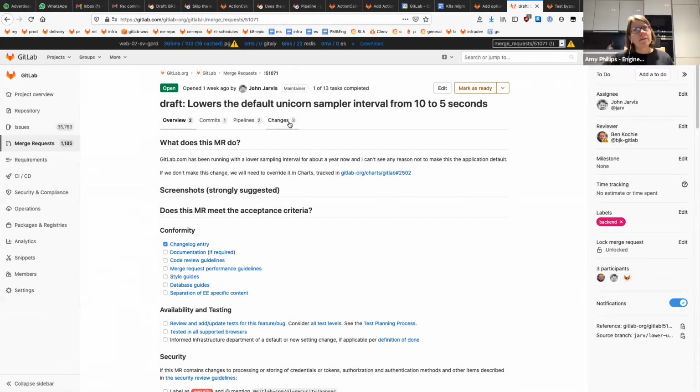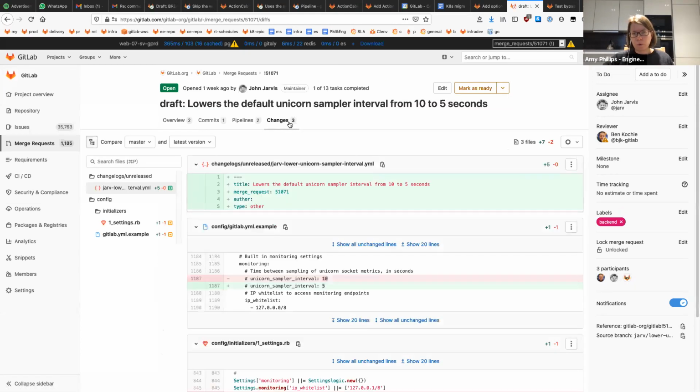What will be the indicator if that's not true? How will we know? Will there be errors somewhere? Well, the thing is that we're already setting this to 5 seconds on GitLab.com, and we have been for a year. So this is like a no-op change. It's just a matter of making it so that we don't have to change the default in charts.